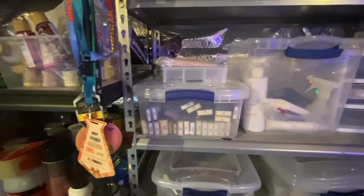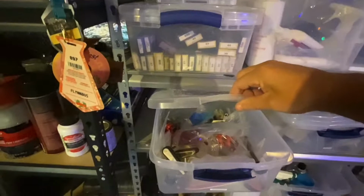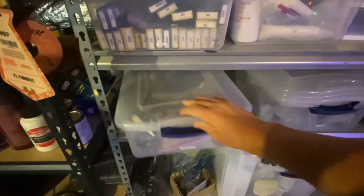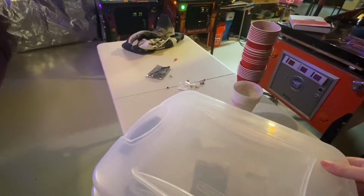Old lights, a whole box of lights. I keep things organized by, here's salvage parts off prior games. This is more generic stuff like shooter rods, flipper bats, and things like that. Then you have parts that you buy and then you don't end up using. So we got boxes of should be all new stuff here.